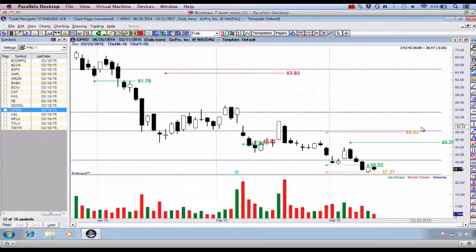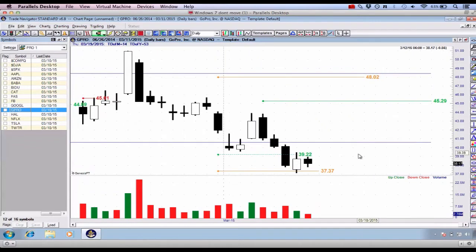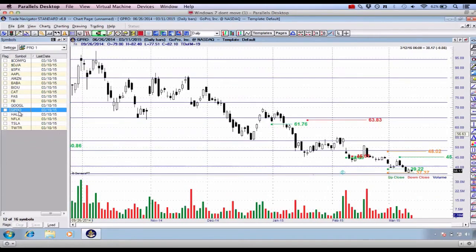GoPro again, down 56 cents from our 39.22 aggressive entry. I'm not in this trade, but I will manage it for you. Place a stop at the high of today's candle, and we'll monitor that GoPro trade. You should have actually been out of this on Tuesday's candle at about 37.37. That was our target, and we hit that. But if you're still in it, there's still opportunity to re-exit at 37.37.